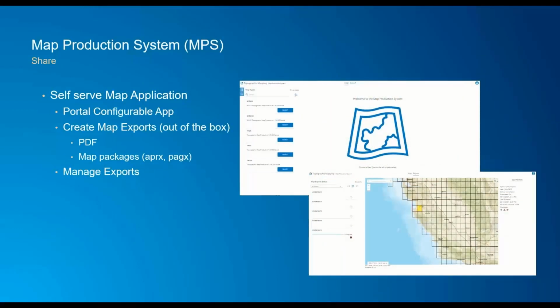On the enterprise side, we've taken that cartography piece and really brought out a self-serve map application. So it's a portal configurable app that goes through that cartographic workflow and really just allows a self-serve out of the box, creates the map exports. Whether you want the PDF export or maybe you want the export in a map package, which we provide either an APRX or a PPKX with a file geodatabase extracted from the server. And really the tools allow you to manage those exports within the self-serve application.